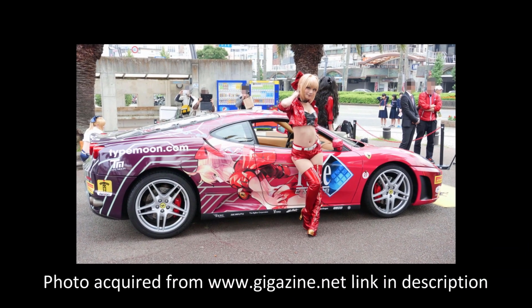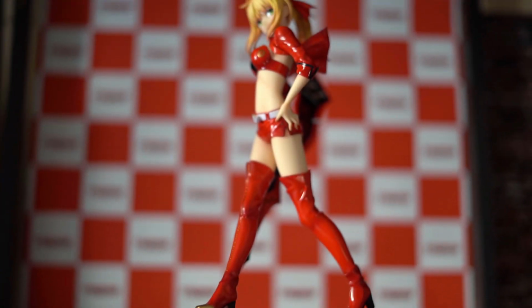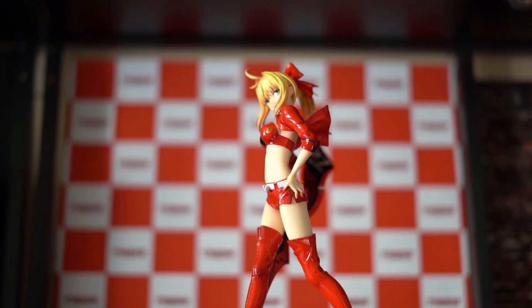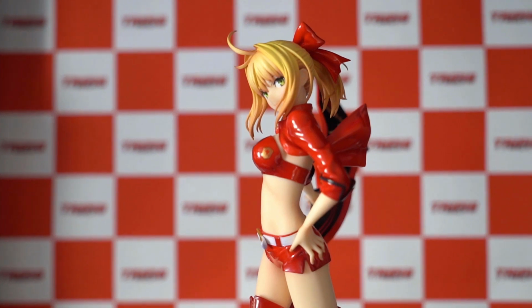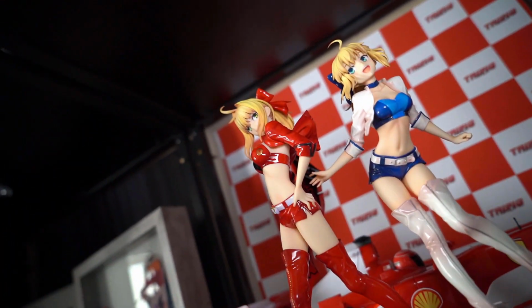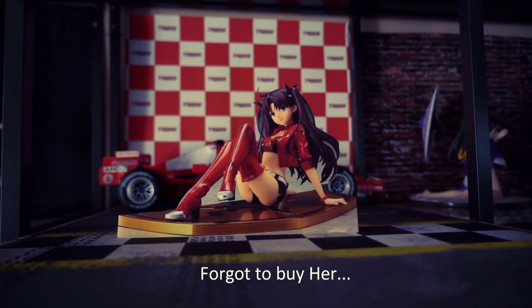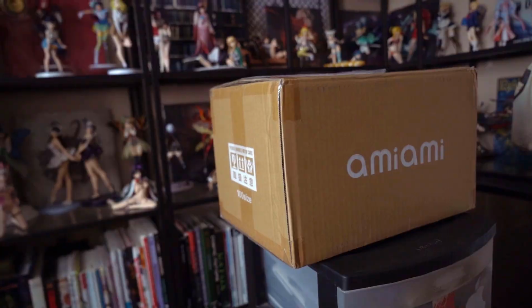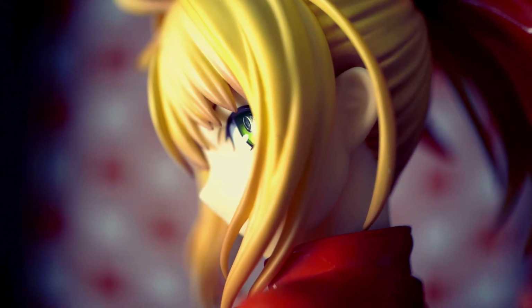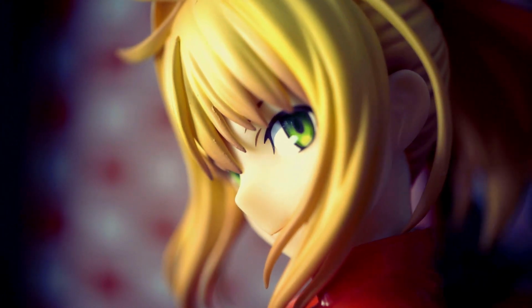Based off an illustration by co-founder of Type Moon, Takashi Takeuchi, and sculpted by Mamoru Manzoku, the same man that gave us Birthday Cake Rem. Racing Nero is the final installment in Stronger's Type Moon racing series, which began with Saber and shortly followed by Rin Tosaka. Priced at around $130 before shipping, she's exactly the same price as the other girls, but I think she might be the sexiest and most compelling figure of the three.